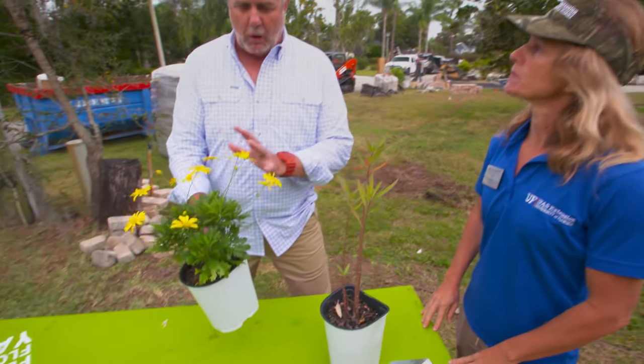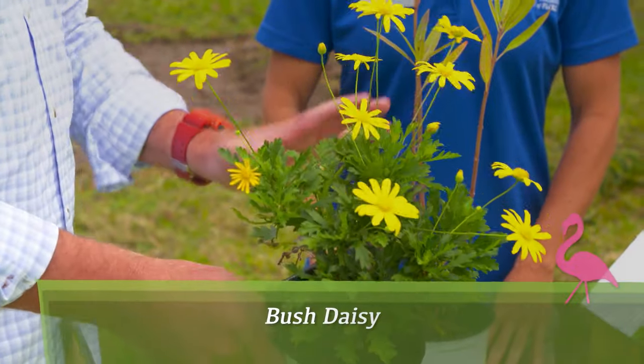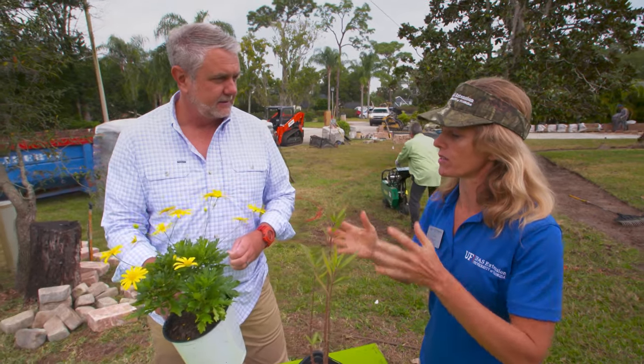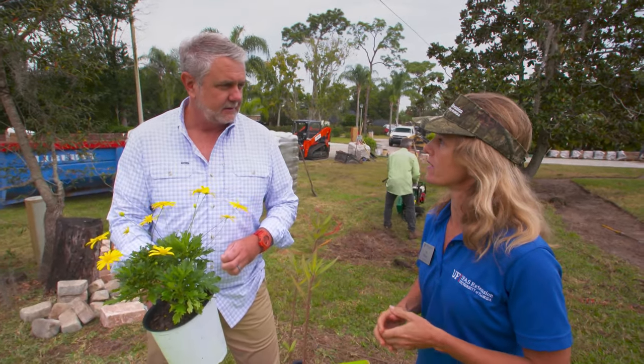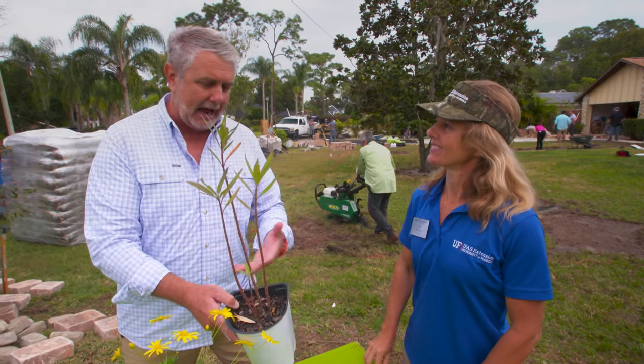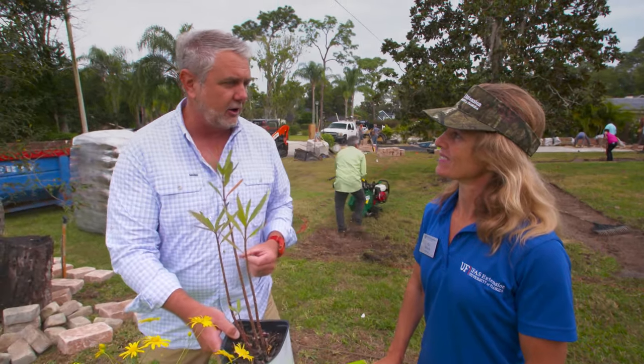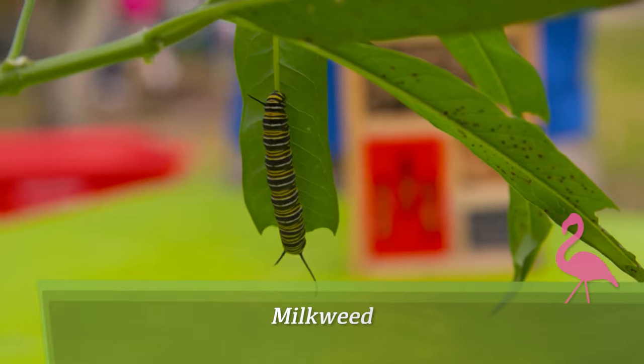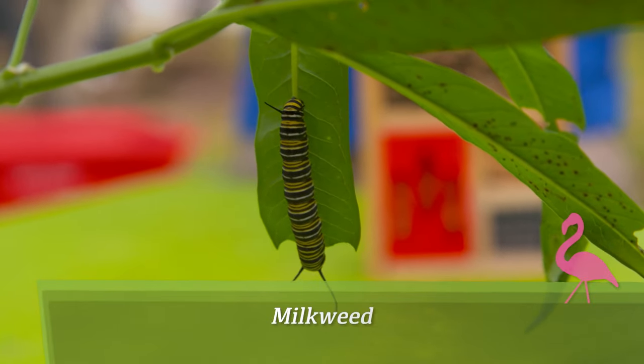What is this? Why would I plant this to attract good bugs? Yeah, this one is a bush daisy, and a lot of color, and it attracts a large variety of beneficial insects. We're talking about bees and butterflies, which are pollinators, but also things like flies and parasitic wasps, which help eat the pests. How important is it to have milkweed in your yard? Monarch butterflies are the main reason that we plant milkweed, from the caterpillar to providing nectar for the adult butterflies.